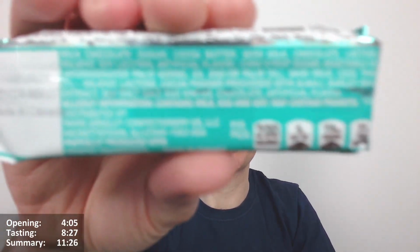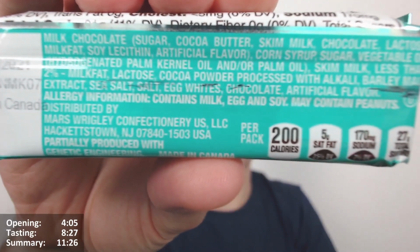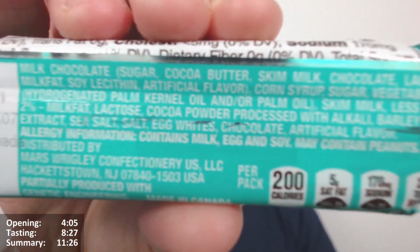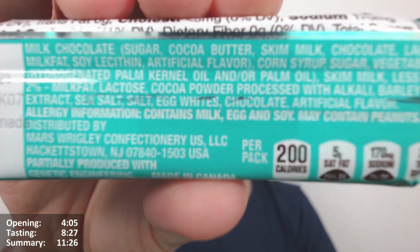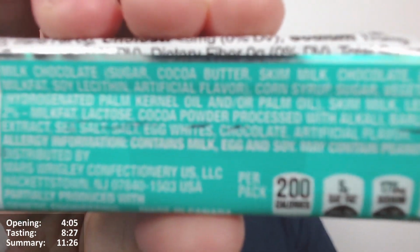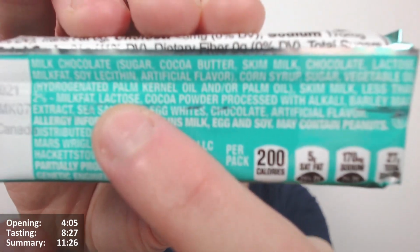What's the actual description? Milk chocolate, that's it. I think that's all it says there on the top. Milk chocolate, sugar. So I thought it was going to say milk chocolate with something in it, but I don't think they do that in US bars generally. Contains milk, egg and soy. Does it have any palm oil? Palm isn't really mentioned there.